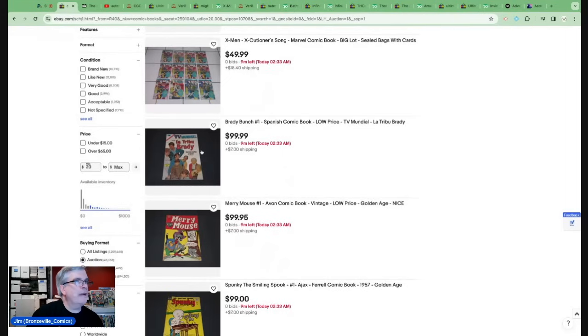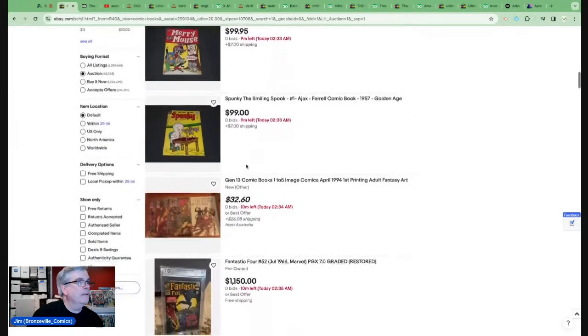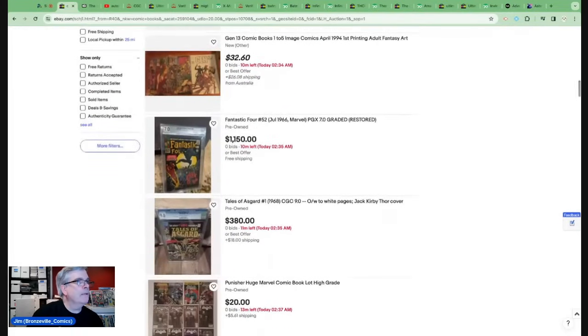Brady Bunch Spanish comic book. That is almost tempting. I'm going to bookmark that in case nobody's buying it for $100. A 7.0 PGX restored. That's a rarity. PGX picking up restoration.